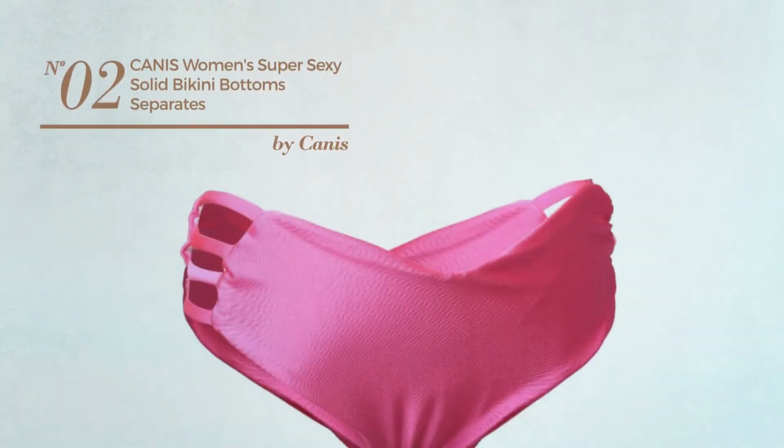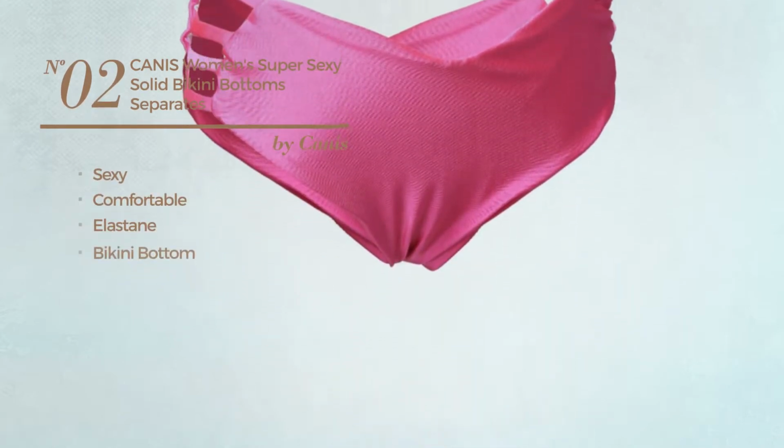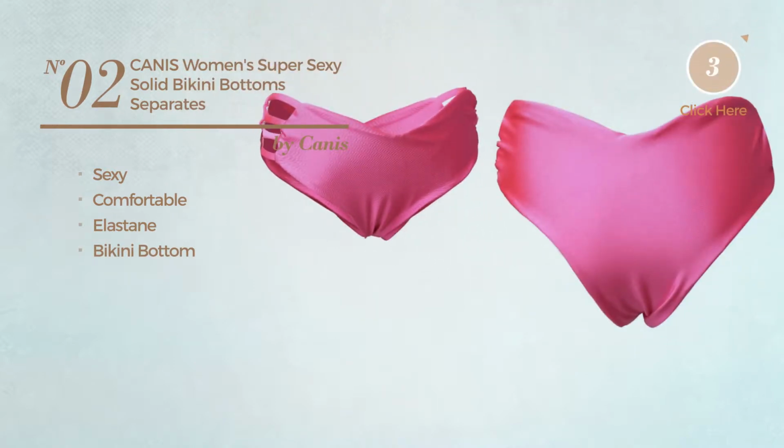Number 2, featuring a sexy design, crafted from comfortable elastane, with a bikini bottom. Available only in rose color.